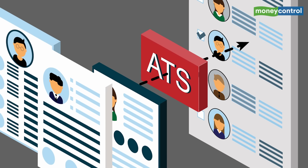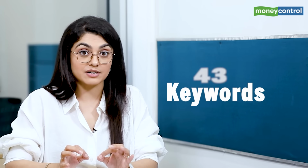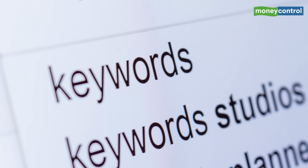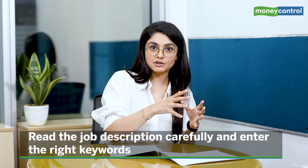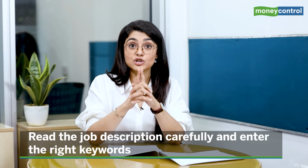This is where AI's role again comes in. And according to Belsak's research, an average job description includes about 43 keywords. Adding the relevant keywords always increases your chance of being included in that pool of selected candidates. And remember, it is not just about the number of keywords that you put in. It is about the right keywords that match the job.